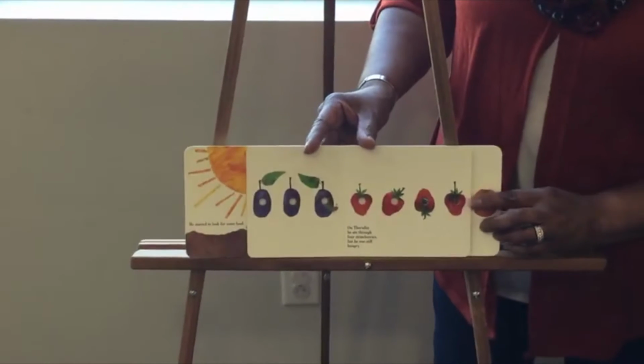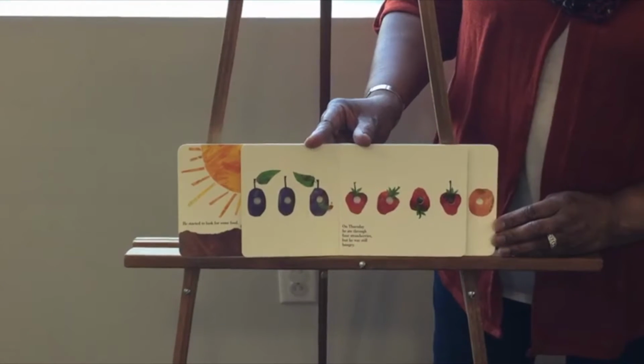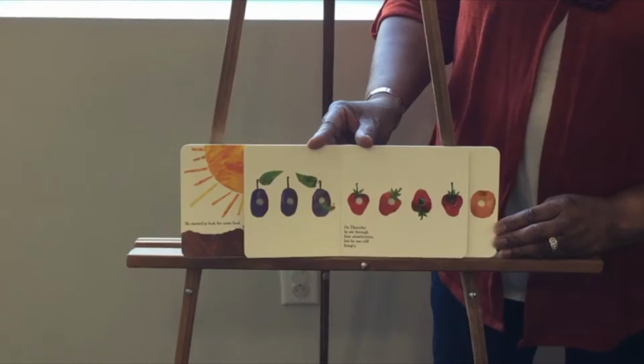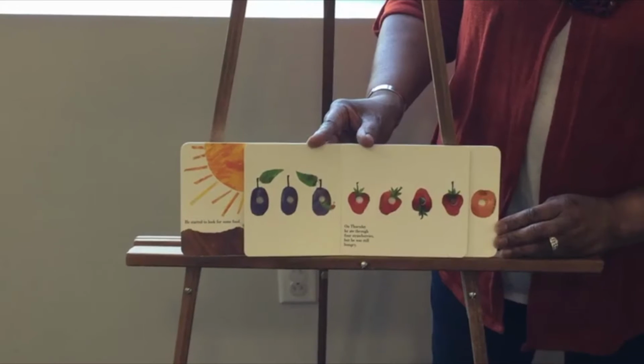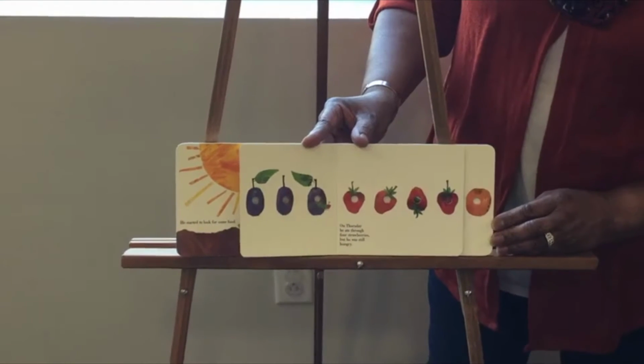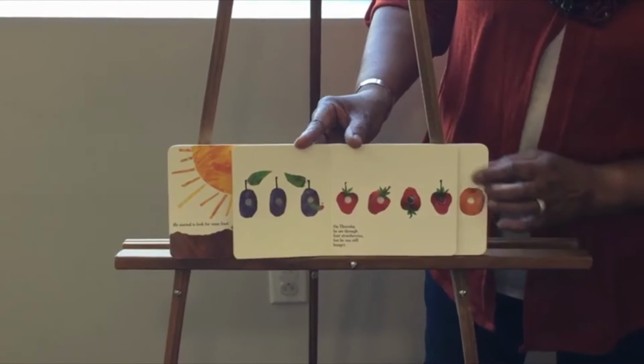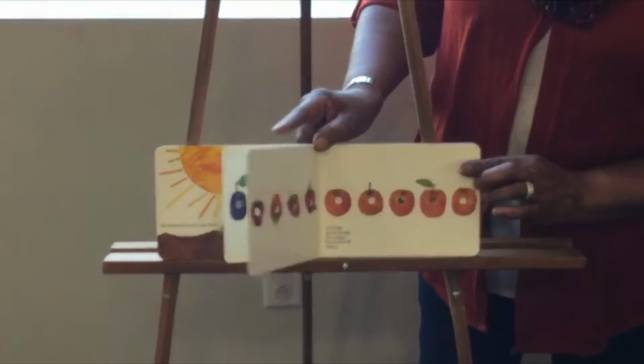On Thursday, he ate through four strawberries. But he was still hungry. Those strawberries. Let's count and make sure it was really four. One, two, three, four. Let's turn our page.